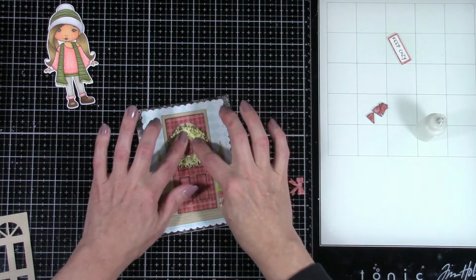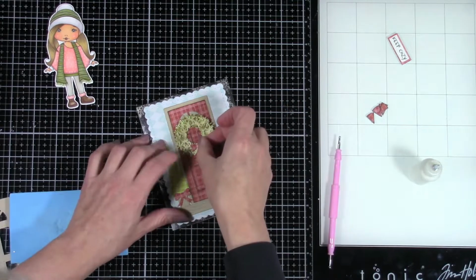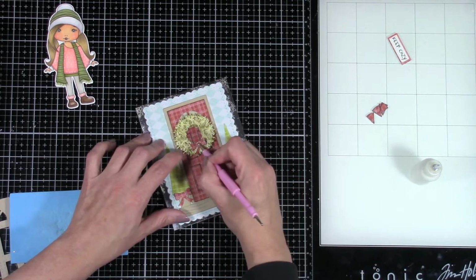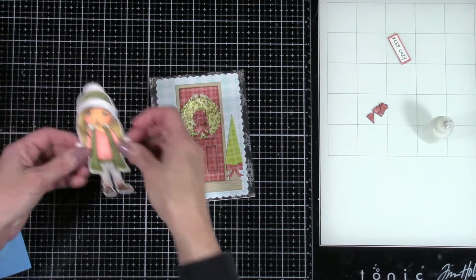I took the bow and I decided to give it a little bit of dimension, so I brought in my stylus and just kind of went around the back side of it to pop it up just to give it a little bit of dimension.